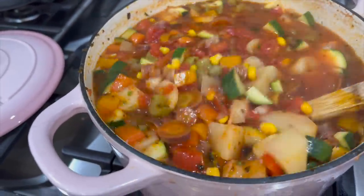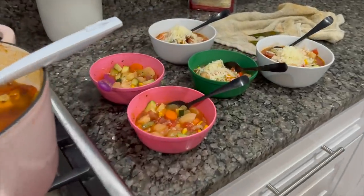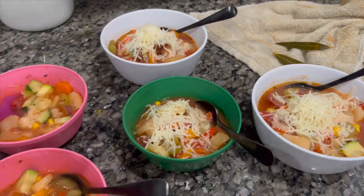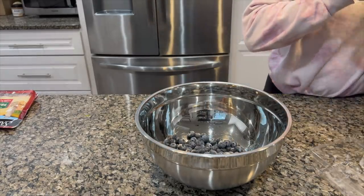I'm gonna dish that up, put some Parmesan cheese on top for those that like Parmesan cheese with their soup, and it is so good. It makes a ton of leftovers, and I think that it tastes even better the next day. So hopefully you guys enjoy that soup recipe.